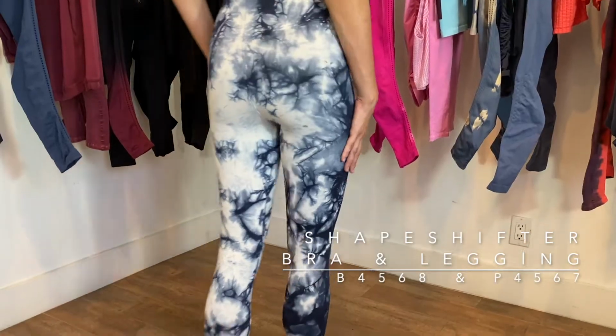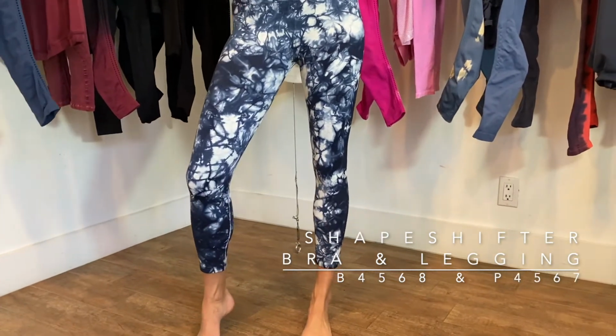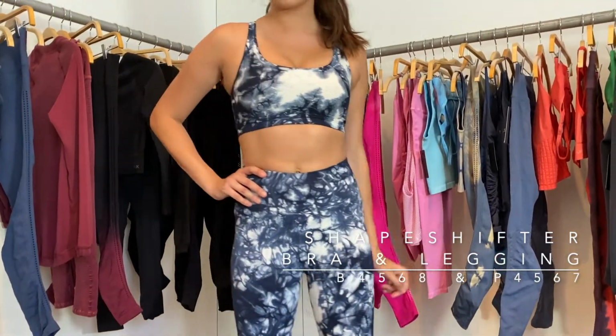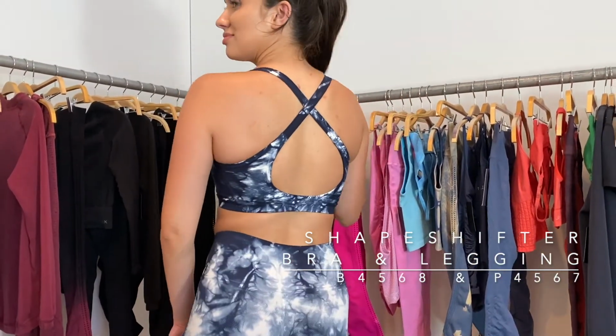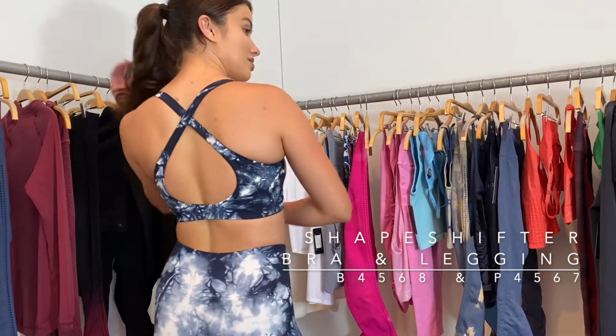The shapeshifter bra B4568 and the shapeshifter legging P4567 is our next set. The shapeshifter legging is a play on our ever popular 1x1 legging fit and design, but now in a crop length. The shape waistband keeps it comfy and the crop length keeps it cool. The shapeshifter bra has supportive rib fabrication and removable cuffs with an X-back.